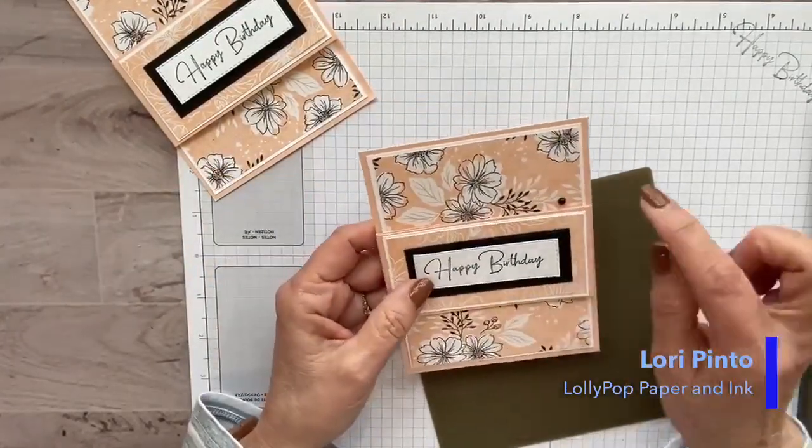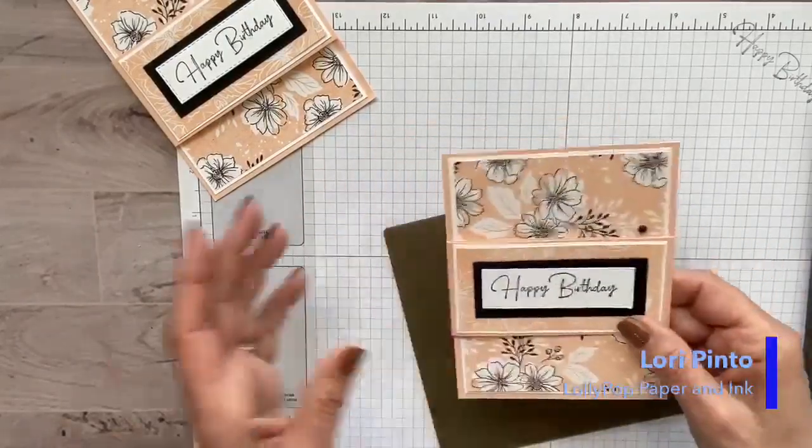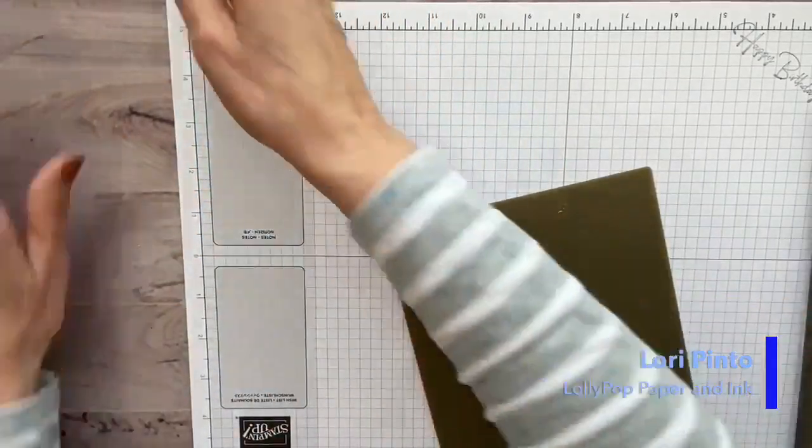And I just used one of the black matte dots, just to give it a little pop. Okay, all right, done with that one. Now let's do this one.